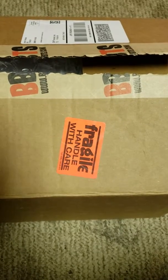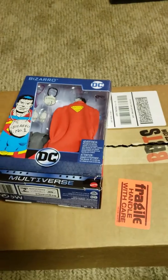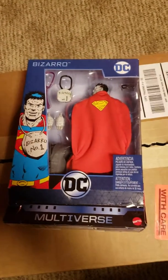A Dragon Man figure. Get this on one take. One take. Welcome to the cellar door. We got some stuff in the mail today. DC Multiverse Bizarro, Walgreens exclusive.